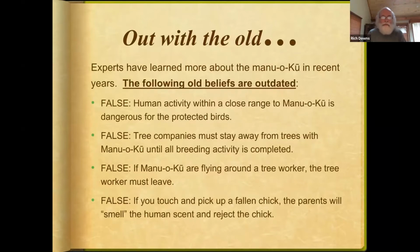Hey, my name is Rich Downs. I'm with the Hui Manu'oko, and I'll be walking you through the next slides in our set here. The Hui Manu'oko is a group of people who represent various agencies and organizations across Oahu who have an interest in the terns. In addition to agencies and organizations, also a lot of just private citizens like myself, people who are interested in the terns. The Hui Manu'oko provides a place for us all to come together, to share information, and to collaborate in the interest of the terns. One of the things that we've been doing is studying the breeding behavior of the terns for the past 5 years now.